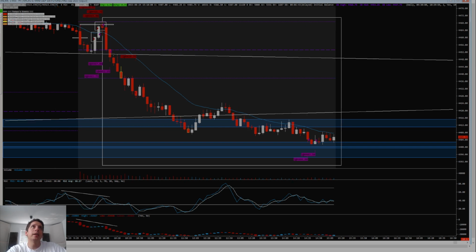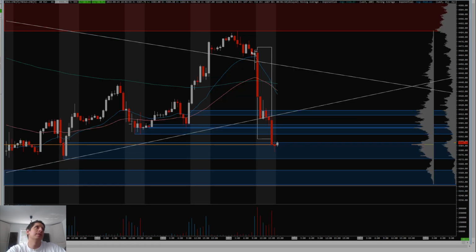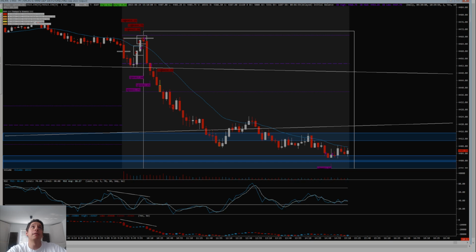The only thing that we didn't have was an hourly supply zone. I guess we could argue that this is hourly supply since we saw that wick and all, but that's not how I like to draw my zones. That's too close in. But what we can say is that there was this 5-minute supply area where it sold off. We came back to test that area, wicked the high with the divergences here, and then sold off.